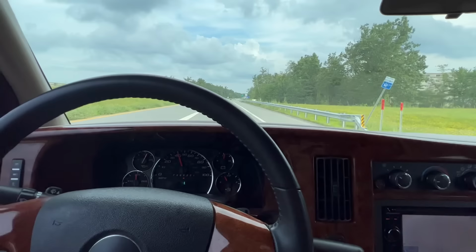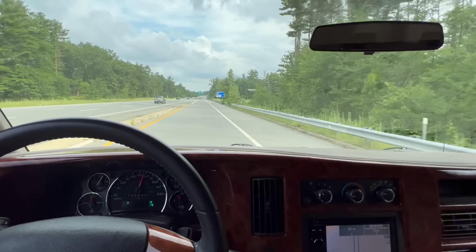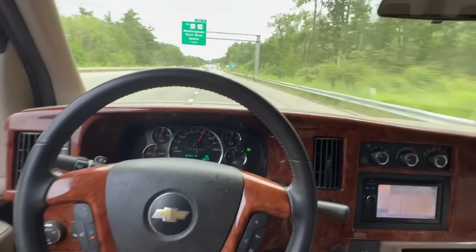5.3 liter Chevy. This little Jeep wants to pass me. I don't know why you won't just let me go. Yeah, that's what I thought. It gets up and it moves this van. Essentially the same engine as in your 1500 series Chevy pickups, Tahoes, Suburbans, stuff like that. And you can see here, she cruises down the highway nice and straight. Cruise control, set it and forget it. Really enjoyable vans to drive.